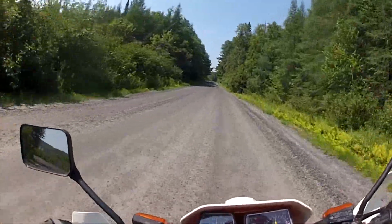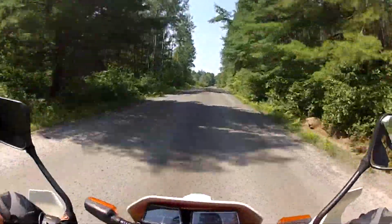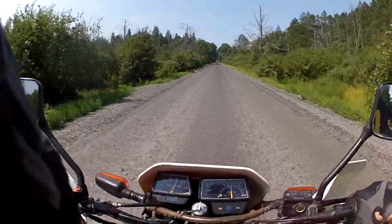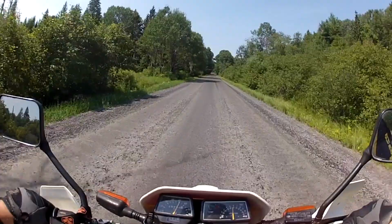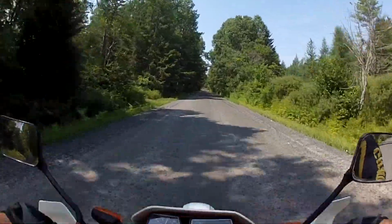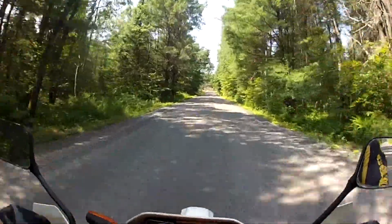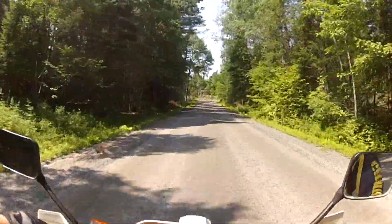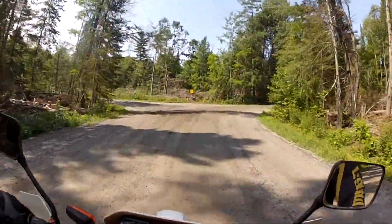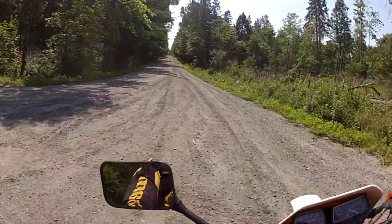So the OFSE trail runs right along here. That was Highway 11, so we're gonna go underneath it here. Sorry, the OFSE trail runs along here.